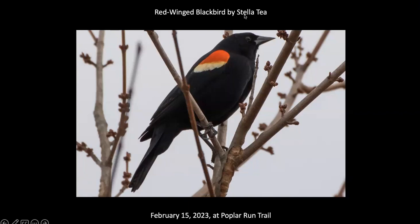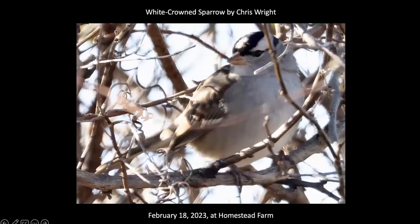Try down here on the lower left, I mean. So one of our winter birds, a white-crowned sparrow by Chris Wright. This was a reliable spot to see them, if you haven't seen any and you need them for your county or life list, at Homestead Farm in the winter. Next.